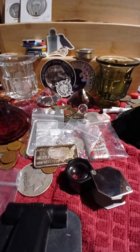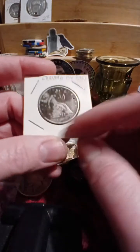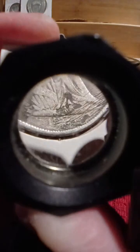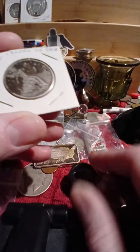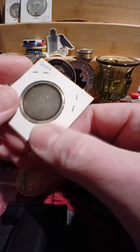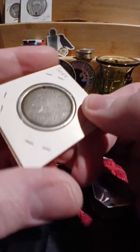Now this particular one is a seated Liberty half, but it has a carving on the back. Unfortunately, someone scratched the date up so bad, and it does have a little hole drilled in it. Not very big though, but someone took the time to carve this on the back: Presented to Miss Effie Reese by the Sunday school superintendent.